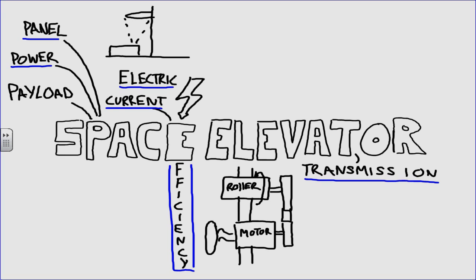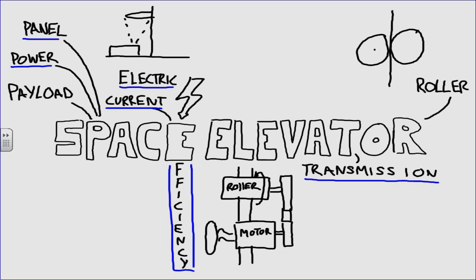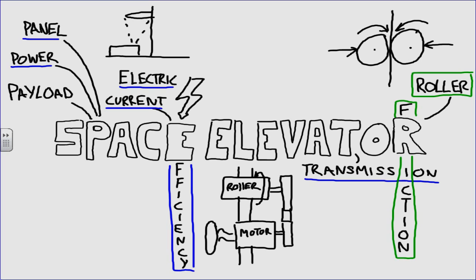Now we look into the final stages of the transmission process. The most conventional way of moving the elevator is using some sort of roller arrangement. The rollers need to be able to ascend and descend the climber and support it if it's not in motion. Normally friction is a bad thing, since it opposes movement and therefore decreases efficiency. If, however, the climber is meant to remain stationary, high friction can come in quite handy. Otherwise the rollers would need to apply a constant holding torque and thus have a negative impact on the energy consumption.